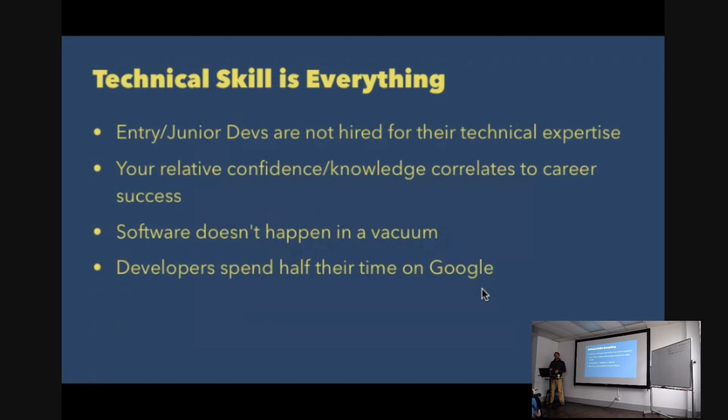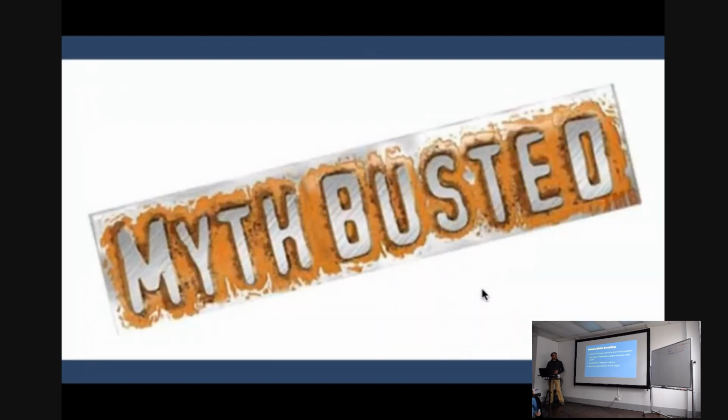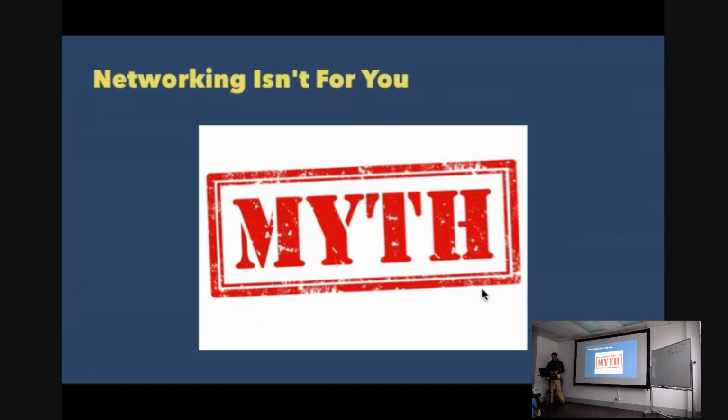I think there's a bit of a misconception of, oh, you should know how to do a binary sort algorithm off the top of your head, otherwise you won't get a job. That's a little ridiculous. I've never needed to do a binary sort, and if I did, I could Google it. So, myth busted. All right, next myth that I want to talk about.